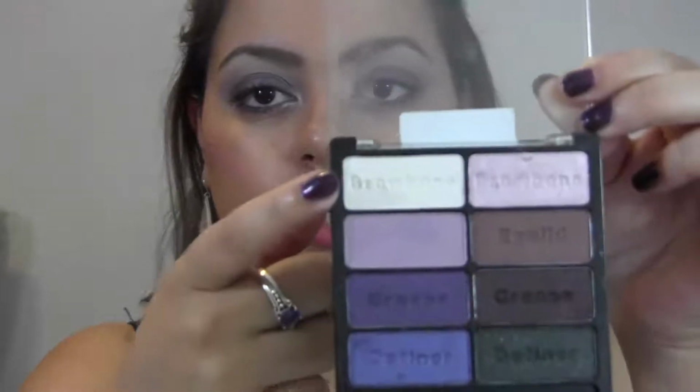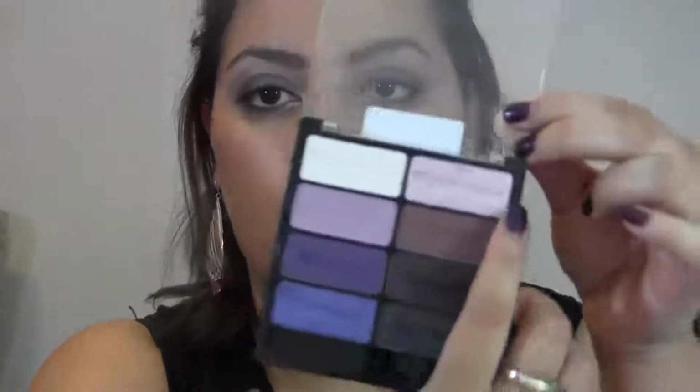So I used this color on my crease to kind of blend out everything together and just kind of soften it up. So I used that, and then on my brow bone I used this color, and for the inner corner I used this, which is sort of like a pinkish purple, a very light pinkish purple. So that just really helped to brighten my inner corner.